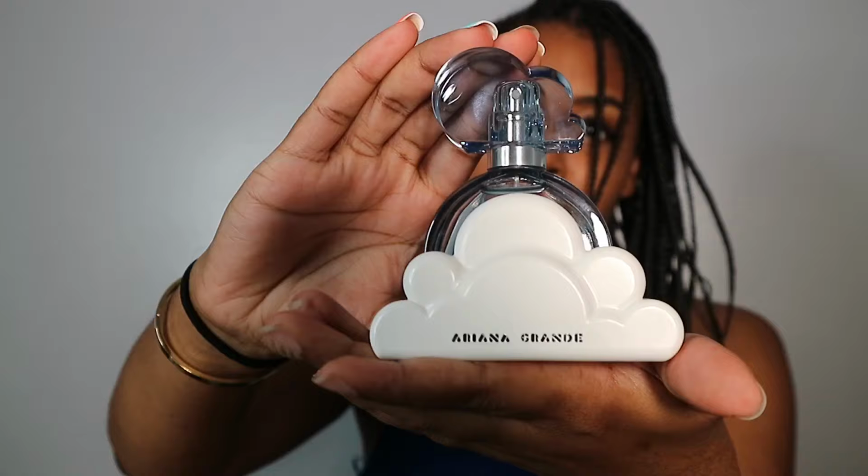So this is what the actual box looks like, and I did get the 1 ounce bottle because this is my first time trying it. I did smell a sample of this a little while ago and I liked it, so I wanted to go ahead and get the full size bottle. And this is what the actual bottle looks like, and it does come out of this little cloud base.